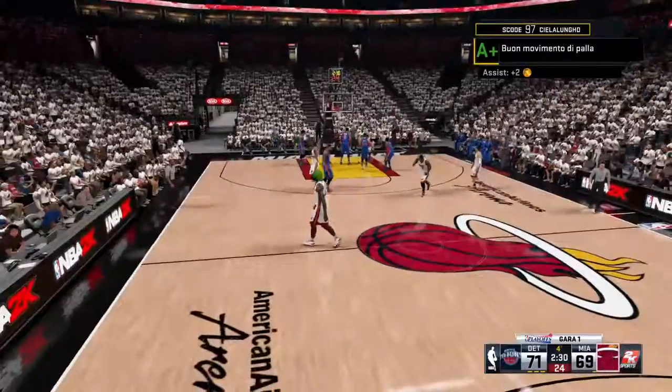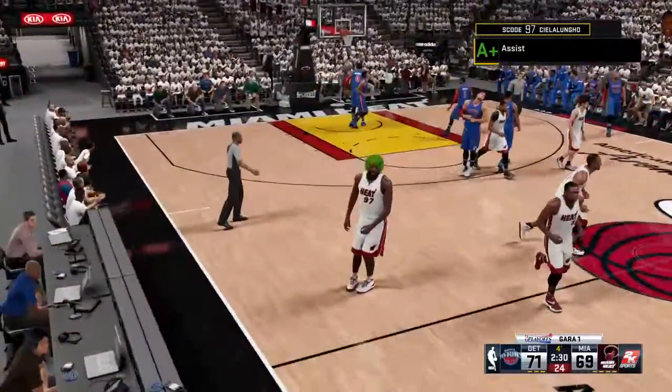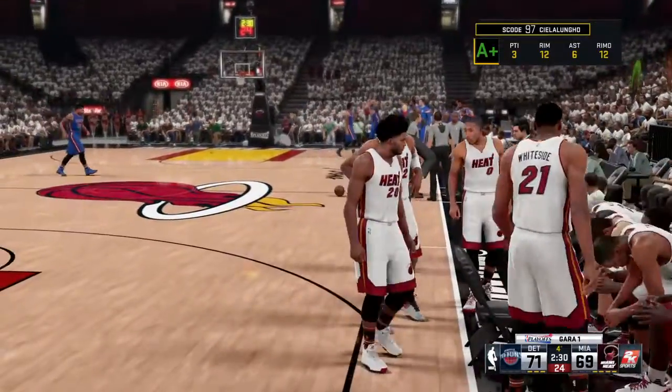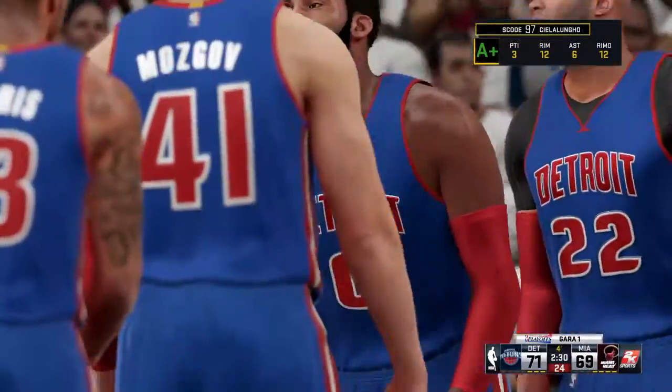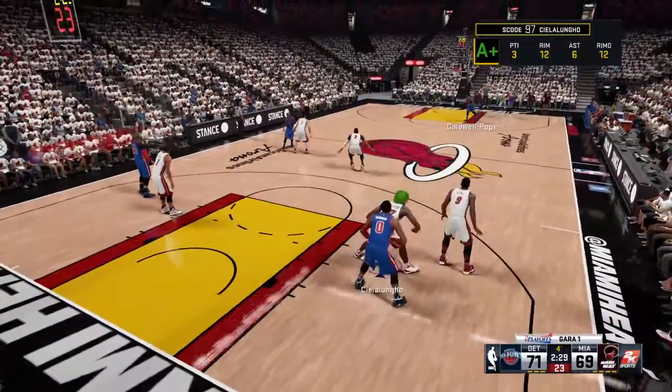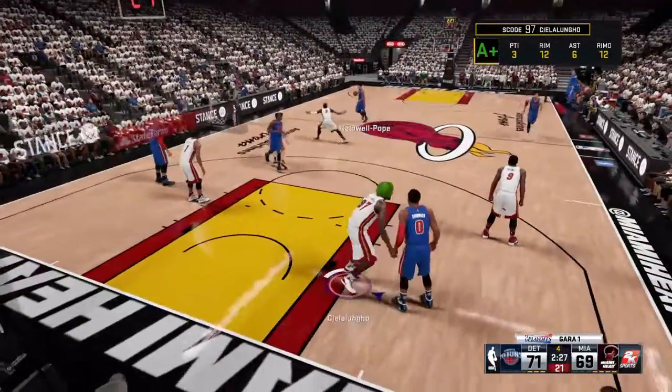Scores the bucket. He's 7 for 11 and continues to look good. How about the passing? They are moving the ball without any thought, without any individual agenda. Yeah, and it's really fun to see that kind of unselfishness. Really hard not to appreciate all the assists they've racked up.